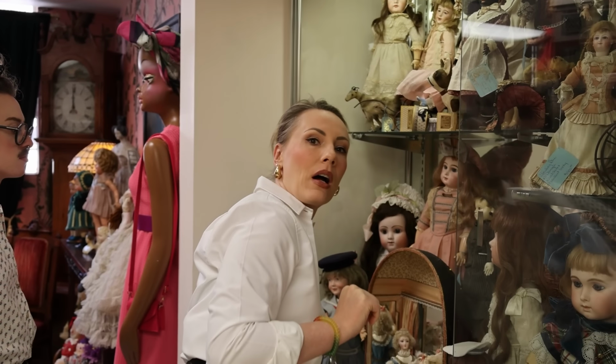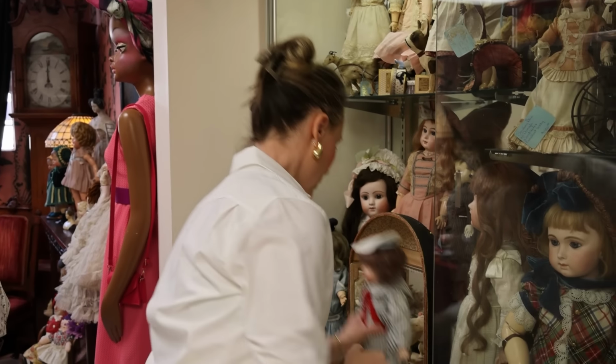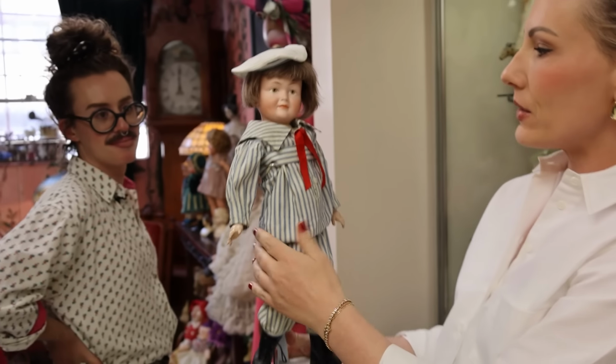A couple of my favorites that are in this case are the Clay and Han children. Oh, pull out the boy. I love that. Look at this little guy in his sailor suit.